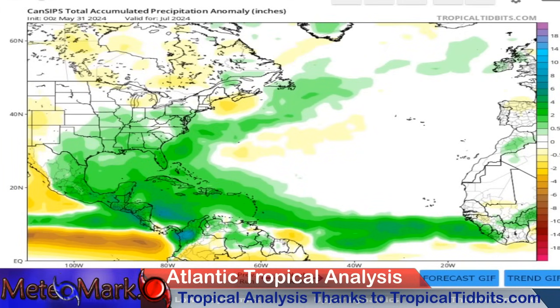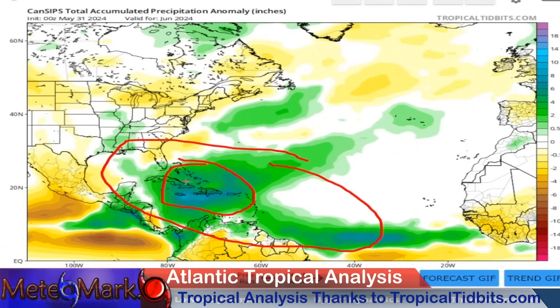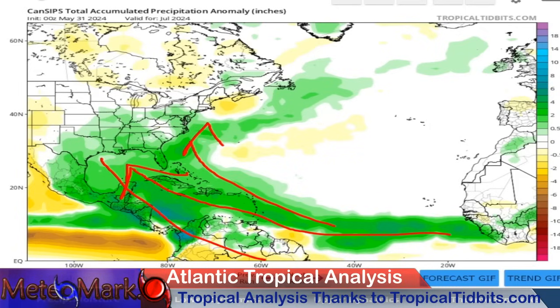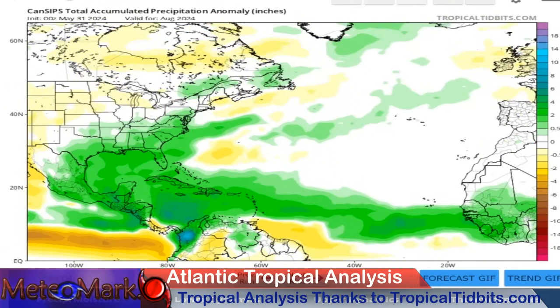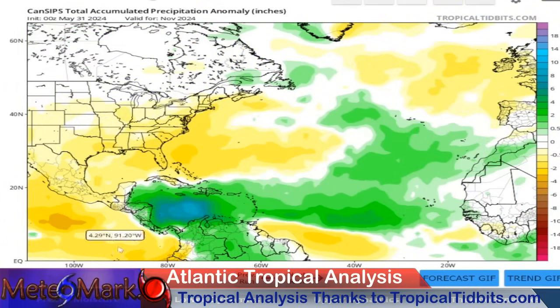If we take a look at our CanCIPS model here, let me just back this up to June. Here is what the CanCIPS is showing here for the rest of June. A massive bullseye right over the Central Caribbean Islands here as we head into July. All bets are off. This model has been showing consistently a massive surge of tropical wave action heading towards the Gulf, the Caribbean, and North America. And as we head into August, that blossoms up the U.S. East Coast as well. Central America, you needed the rain. Well, here it comes. Into September, October, and into November, we still could be dealing with named storms, even as far south as the Caribbean.